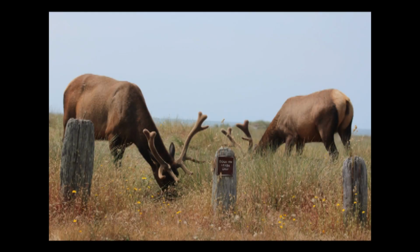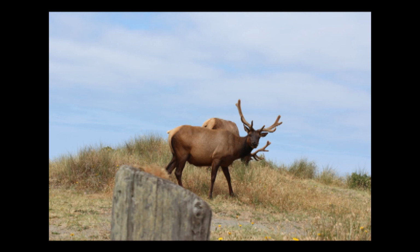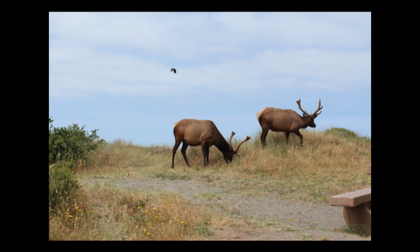If you are visiting this area, you are almost always guaranteed to see elk. If you are camping here, just plan on sharing your campsite with them. It happens a lot more often than not.